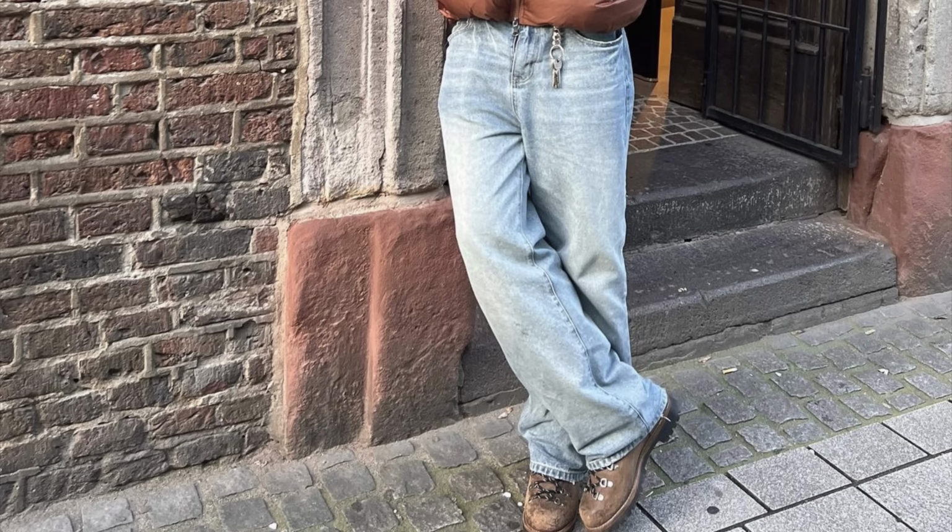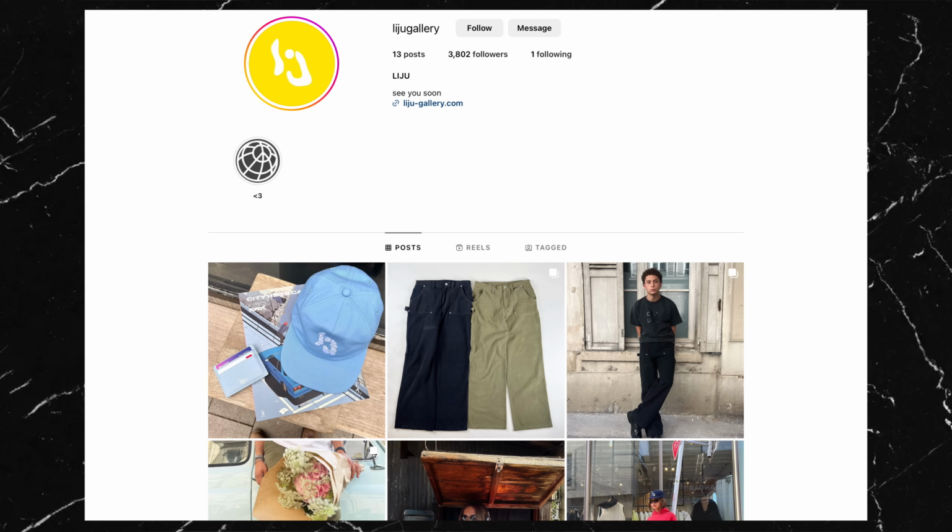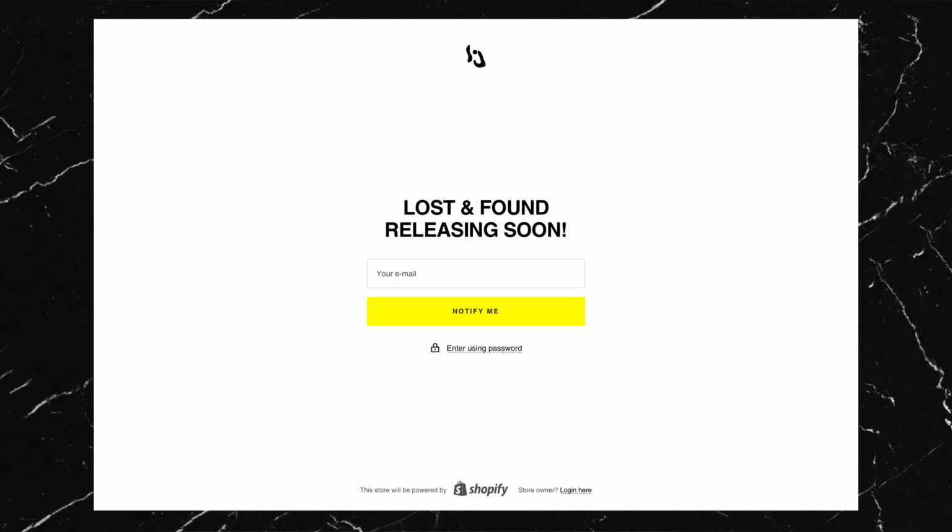For the jeans, these are from the brand Liju or Liju Gallery. Now this must either be his own brand or a brand that he works closely with. Unfortunately, I can't find much info though because their website is locked at the moment. I'm guessing this is because they're waiting for their next collection to drop. Just a little side note, I hate it when brands do this to their website. I know it creates the illusion of exclusivity, but I'd really like to see their previous pieces while I'm waiting for the new ones to drop.